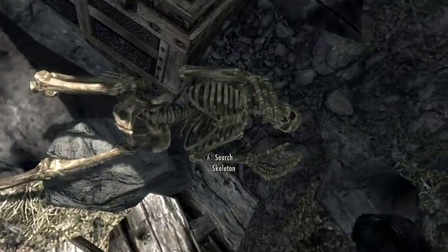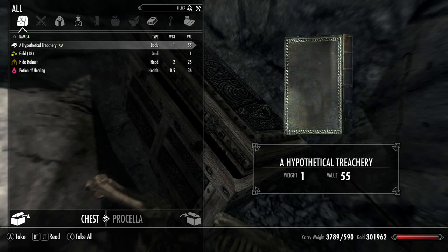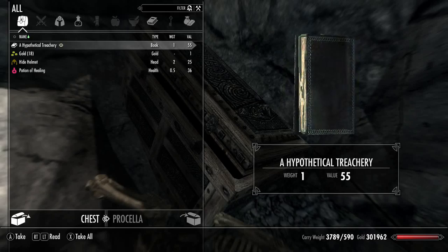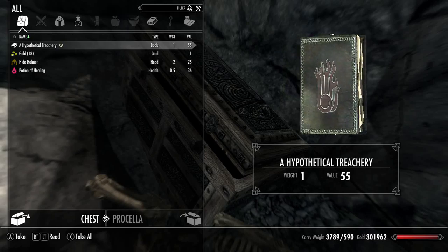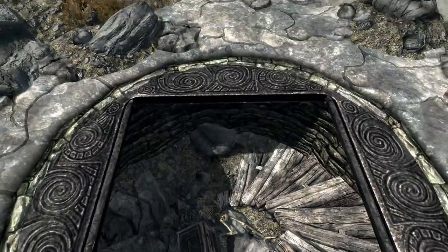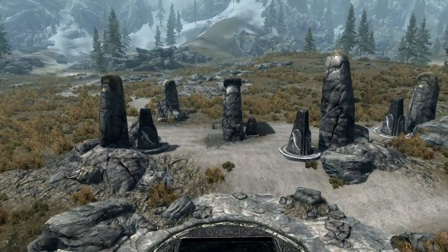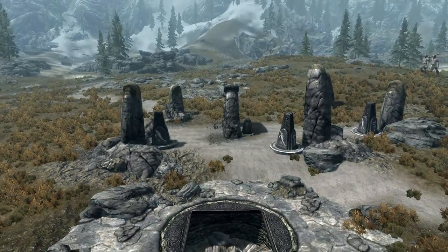Inside the chest next to the skeleton, we can find the destruction skill book, A Hypothetical Treachery. Perhaps this skeleton was buried with its very dear treasure, which interestingly consisted of a destruction skill book, which would imply that this was perhaps a pyromancer so powerful that it needed to be locked in this complex puzzling ruin.